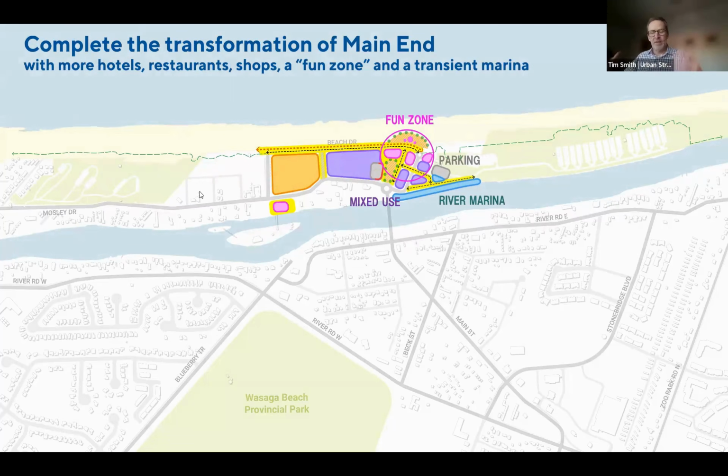And then beyond that, it's a matter of filling in the gaps at Main End with more hotels, more indoor and outdoor experiences that enhance this fun zone, as we're calling it. And again, Dennis will take you through the specific ideas. And part of this fun zone we see, for the Main End, is the idea of a transient river marina. Let's find a place where boaters can come in and just pull up a dock and enjoy the restaurants, the bars, the other attractions that we have in Main End.